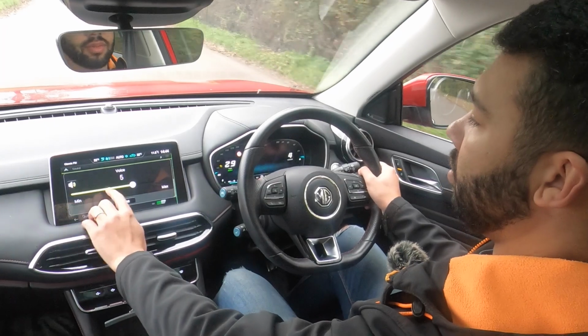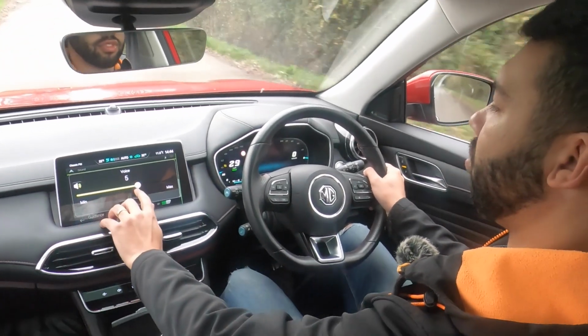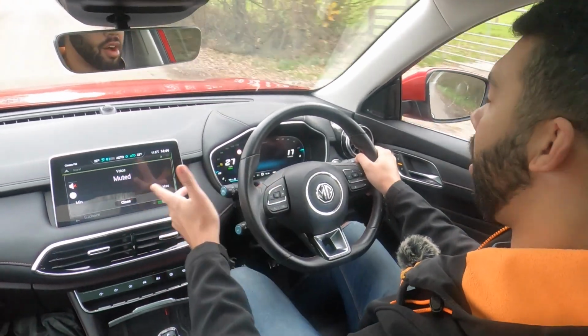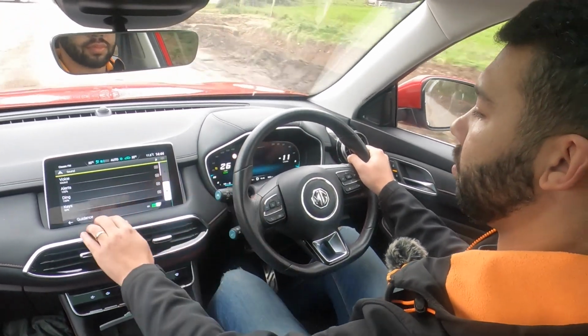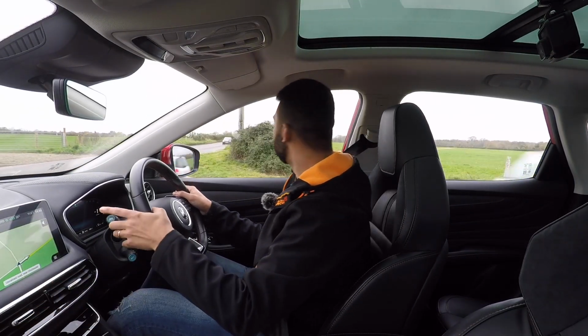So you can actually use this little slider. Oh, it's not very responsive, I must admit. Not handy when you're trying to drive. And I've now muted it, as hopefully you can see on that camera. So let's close it off. Let's go back again.